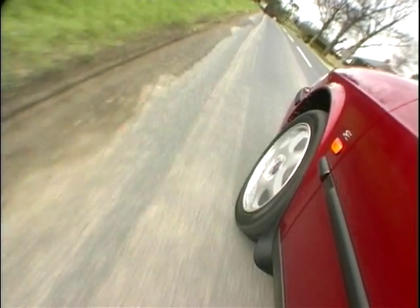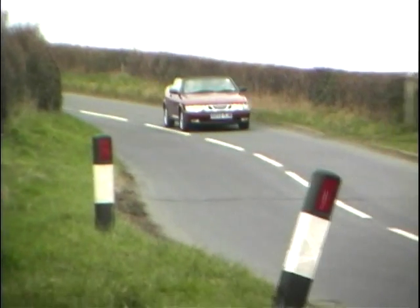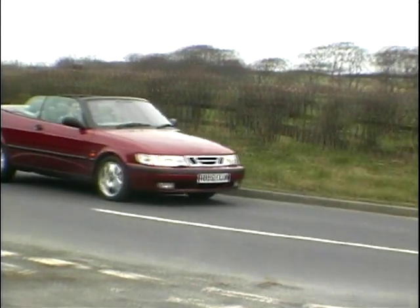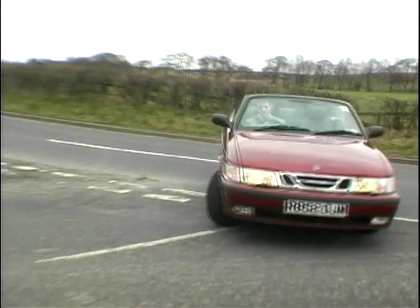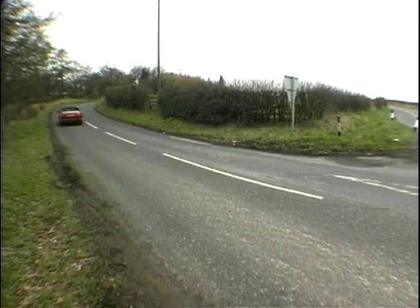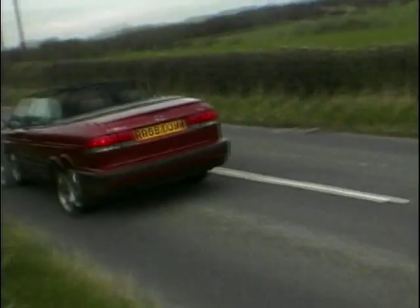The other important safety improvement is the standard fitment of twin-section side impact airbags, giving both head and chest protection. The big news under the bonnet of the new 9.3 is the introduction of Saab's first ever diesel engine. They haven't had one before because, frankly, they didn't believe a diesel could offer the level of refinement that they required.